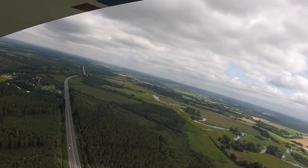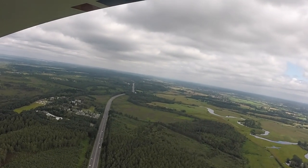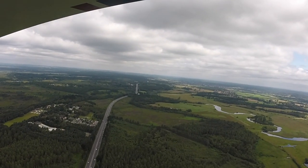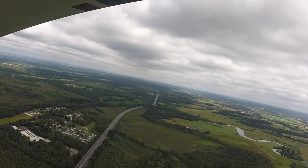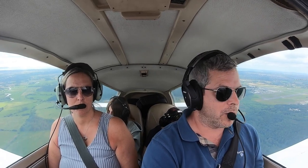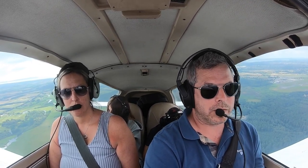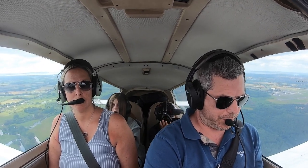Golf Oscar Lima, traffic upwind, RV9 departing, runway 08 with a left turn, clear takeoff, wind 020 at 8 knots. Golf Juliet Bravo, contact Bournemouth Radar, 119.480, good day. Bournemouth Radar, Golf Alpha Juliet Bravo. Golf Alpha Juliet Bravo, Bournemouth Radar, good morning, report leaving controlled airspace.